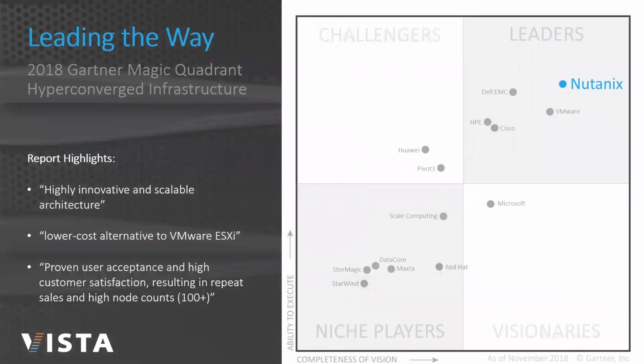Gartner is an independent ratings organization. They recently published their first Magic Quadrant report for hyperconverged infrastructure. As you can see, Gartner analysts have not only put Nutanix in the leader quadrant, which is kind of the top right hand corner there, but also recognize them as the leader in an organization that has the strongest ability to execute and most complete vision for hyperconverged infrastructure. And on the left-hand side here, you can see that there are some pretty glowing reviews of the platform, and these reviews came directly from customers to Gartner, and Nutanix was in no way involved in providing these references.